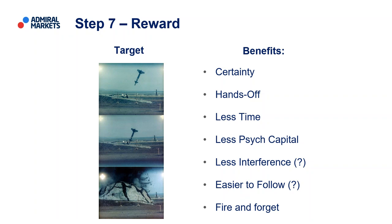It's also kind of hands off. Once that target is there, you can effectively walk away from that trade. If you're hands off, you're more likely to leave the trade be, and it's easier to resist your impulsive nature to tamper with your trade. It also requires less time. Once the trade is set, apart from checking that the order is still on your platform, it takes less time, and that also means it requires less psychological capital from yourself.